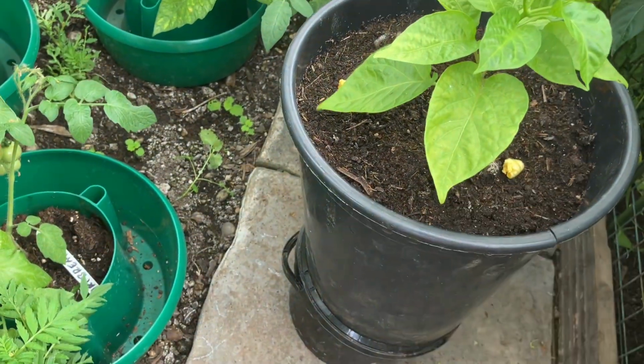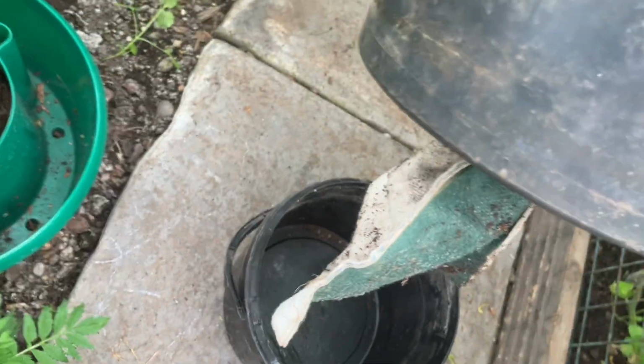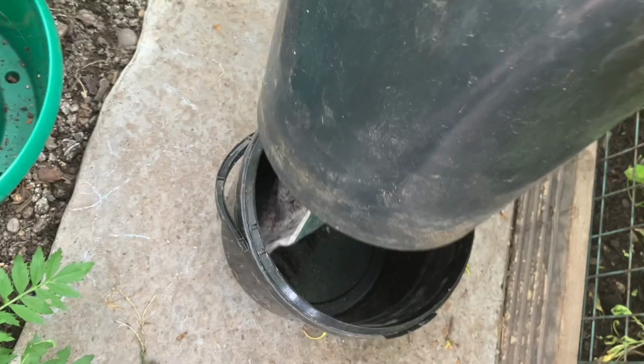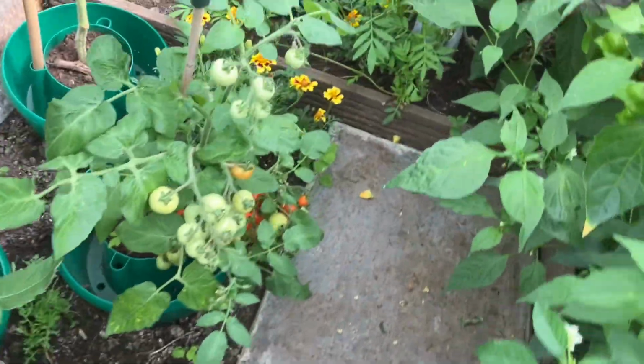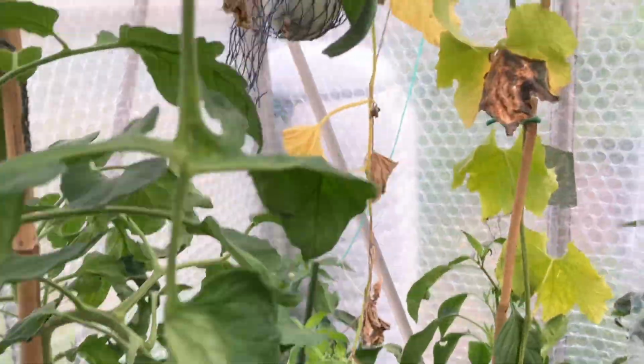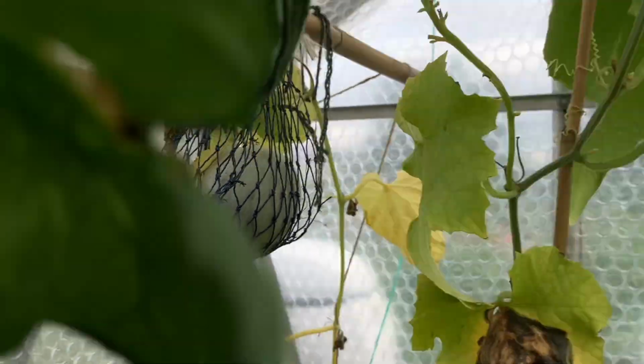I'm just going to put some water in the reservoir below. I've done it the same as I do a lot of mine, with the wicking system coming out the bottom and into a bucket. So I'm going to put some water in that today. The melon plant doesn't appear to be doing very well. I think it's died off. It's just got the one melon on it.